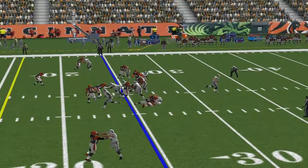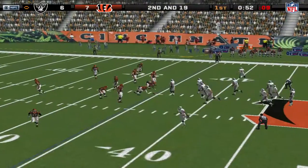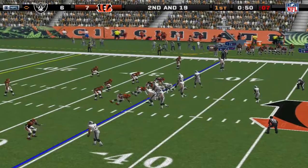Martin, the lone setback. And off to the tailback. Number 96 comes up to make the play. Holding on the offense, number 77. So we'll have a second and long after the penalty.